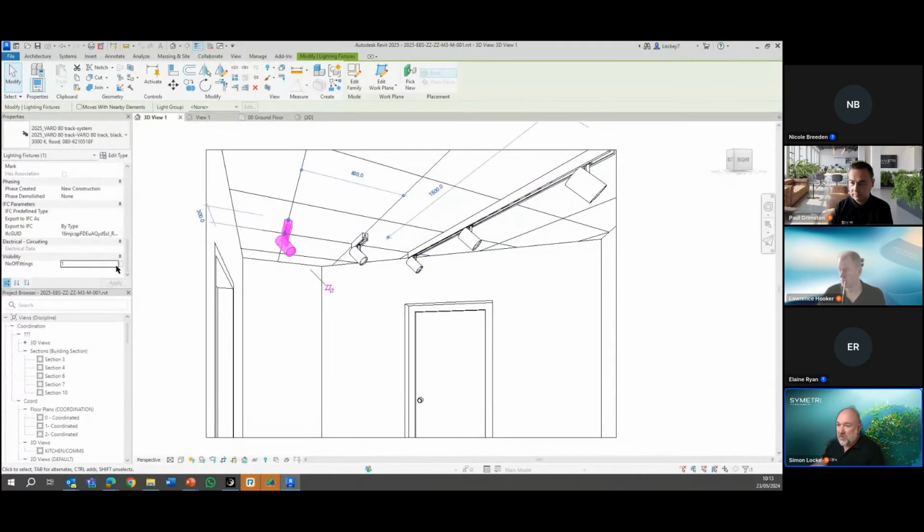Now you can be a bit smarter with these families. You can have them linked to parameters and make the object wider, so it automatically arrays them a bit more. So again, you could do all of that sort of stuff. So the main difference is that you can do a 0 and 1.